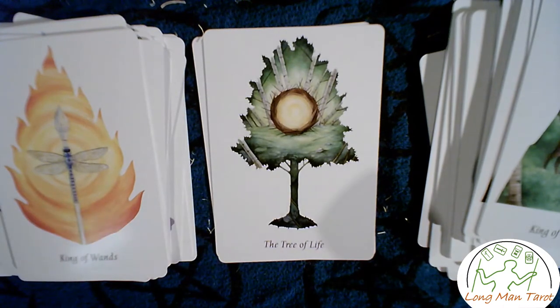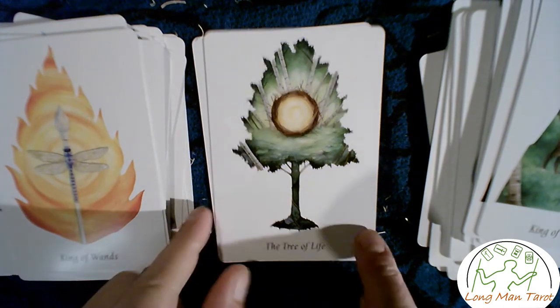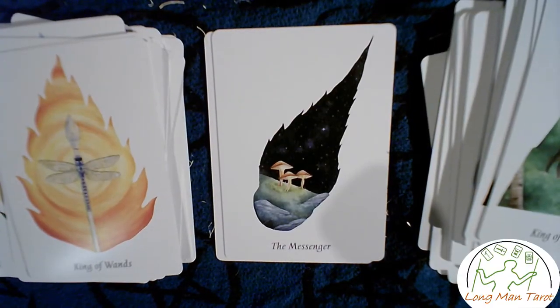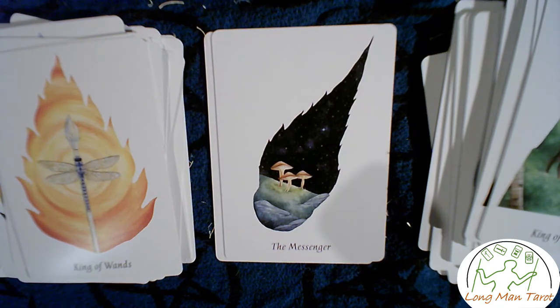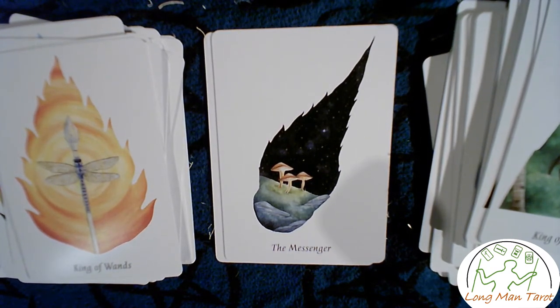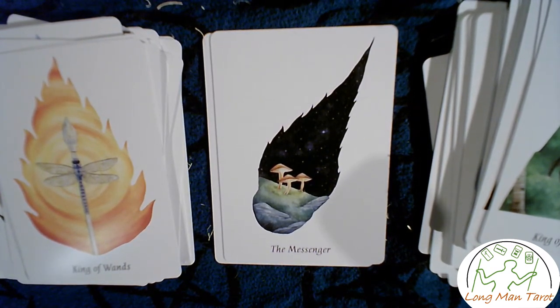The extra card, the Tree of Life there, that's beautiful. And the Messenger. Well, I'm really, really blown away by the artwork. I'm going to apologise for the fact that my camera is not picking up the beautiful, rich colours that these watercolours have been painted in, but I really hope you get a sense of the cards from what you've seen, because the colours are much richer.